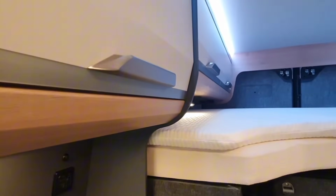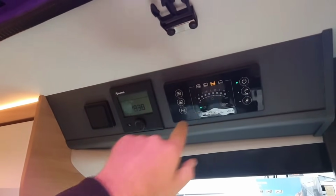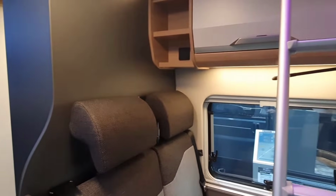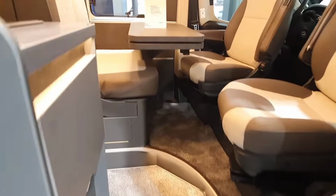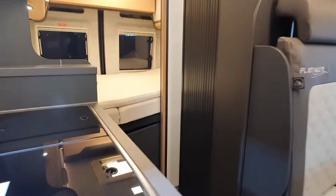Heating and water systems are another area where Knaus doesn't cut corners. The Boxlife 540 MQ comes with TRUMA Combi 4D diesel heating, which means you're not relying solely on gas to stay warm. Diesel heating is efficient, powerful, and ideal for winter camping. There's also an option for an electric heating element, giving you flexibility when hooked up at campsites. Fresh water capacity is a generous 102 liters, while the wastewater tank holds 90 liters. Even better, the wastewater tank is insulated and heatable, which is a big advantage if you're traveling in cold conditions and don't want frozen plumbing.